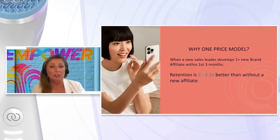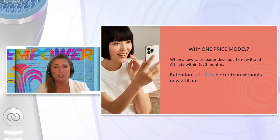It is very important to develop a healthy customer foundation, but it's equally important to keep focus on developing new brand affiliates. Here is why. When a new sales leader develops 1 or more new brand affiliates within the first 3 months, their retention is 2.5% better than without a new affiliate.